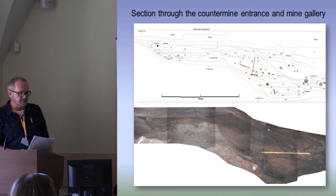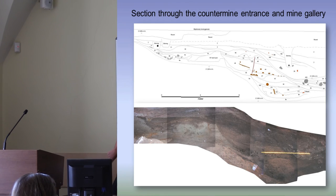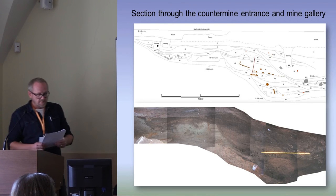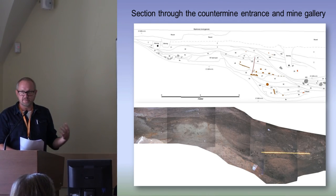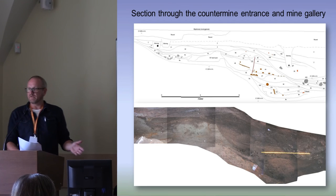Here's a section through the counter mine entrance and the mine gallery. So here is the entrance, there is a gallery in here, and it's a mine tunnel going up there. The countermine is a pre-built mine gallery situated in the slope between the moat and the glacis embankment. The entrance is located at almost the same level as the water level in the moat.